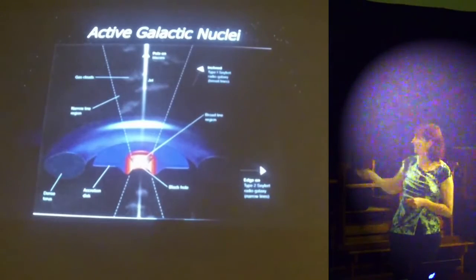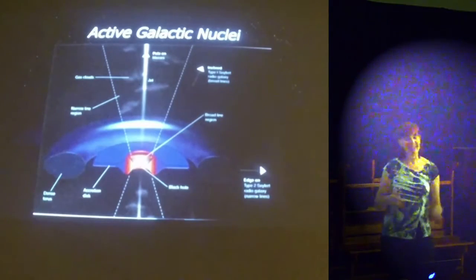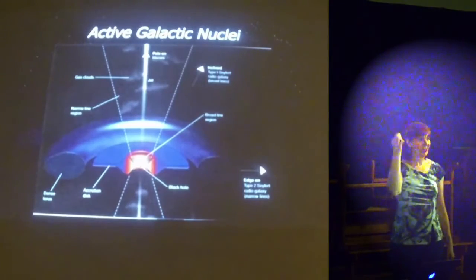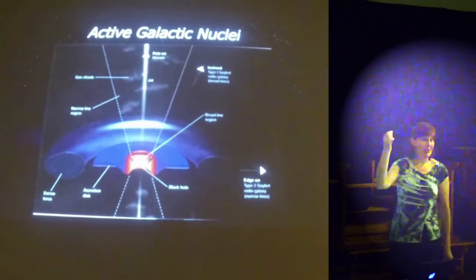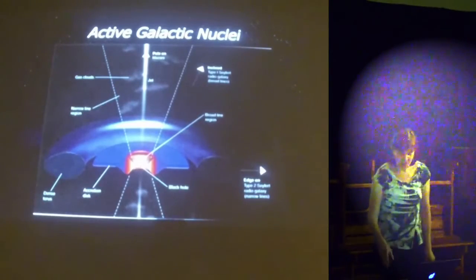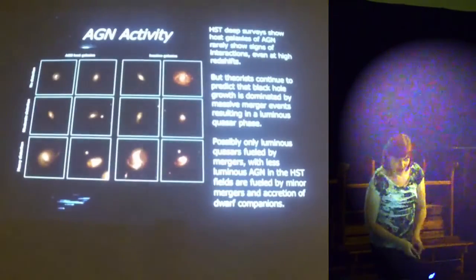But when you have a very dusty galaxy, you can also have what's called an obscured quasar, where the quasar is not the typical bluish color, but more red, because there's lots of dust absorbing light. It can get very complicated.